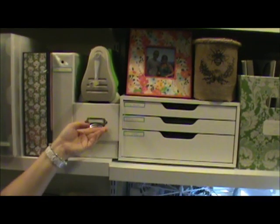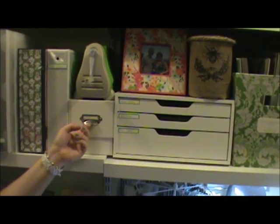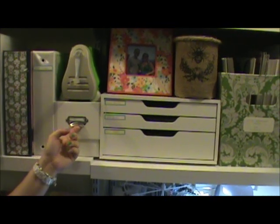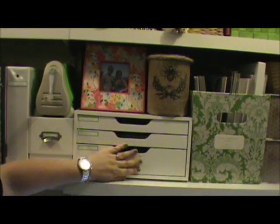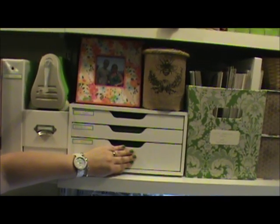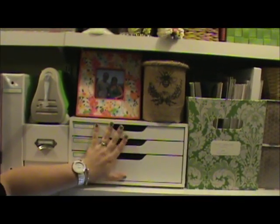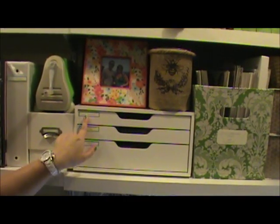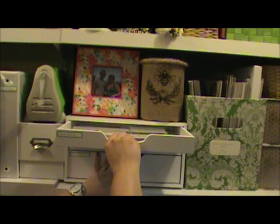This is just a little CD case, and I just have tags that could be altered or used, just the manila kind of shipping tags in here. Then this is one of the things I got at Michael's. I don't know what it's called really, but it's just like a little 3-drawer system. And so I labeled it, and I put my stamp blocks here.